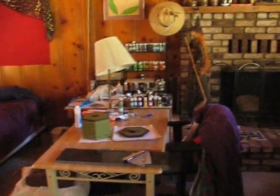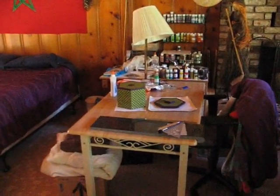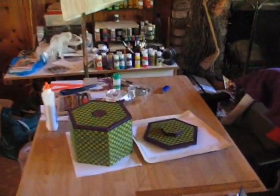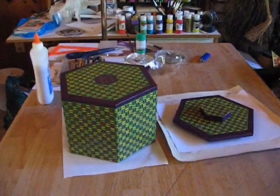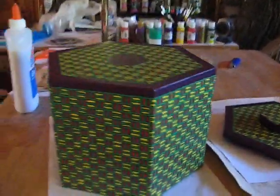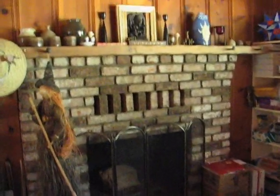This is where I do my artwork. Got a nice little setup here. This is my latest piece. It'll be real hard to get this on video because of the pattern, but there you go. That's the latest piece. And this is the fireplace. I don't use the fireplace. It's not as economical as the wood stove.